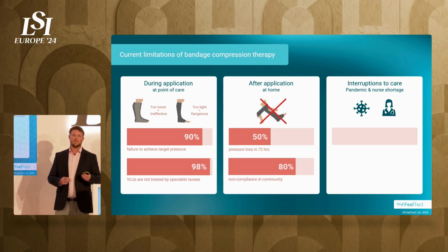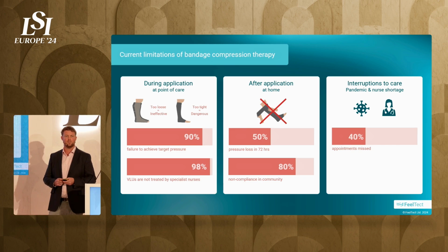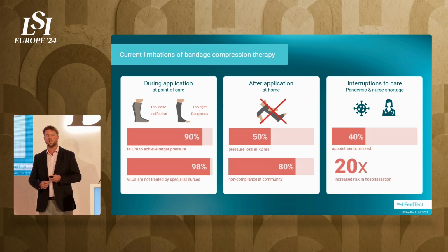Furthermore, the COVID pandemic and the subsequent global shortage in nursing personnel has meant a significant decrease in the number of appointments attended by these patients, with non-treatment of these wounds resulting in a 20-fold increase in the risk of hospitalization due to more serious conditions such as sepsis.